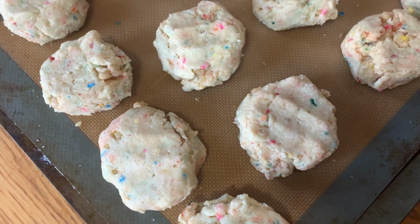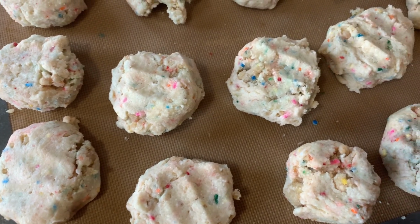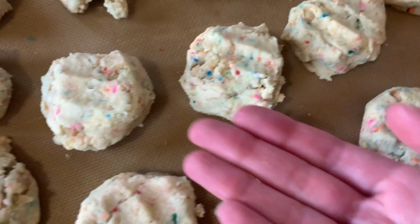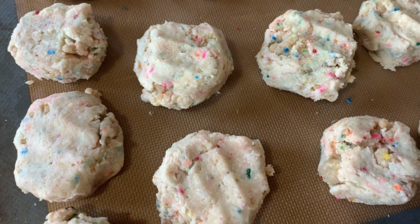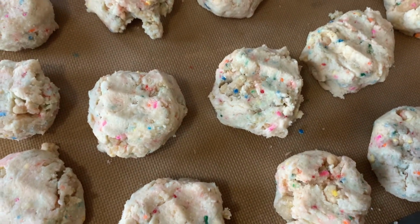All right, another update. Here are my 15 cookies. It says 15 to 20. I did 15. And then it says flatten them. I hope these are flat. I'm not sure, but now I have to put them in the fridge for an hour or more, but I'm just gonna do an hour because I cannot wait to eat these cookies. These are in the fridge.